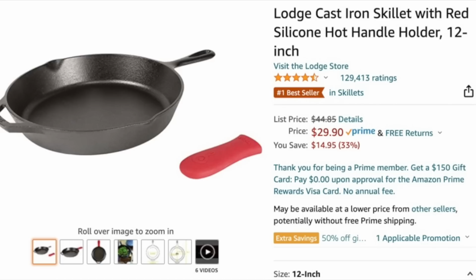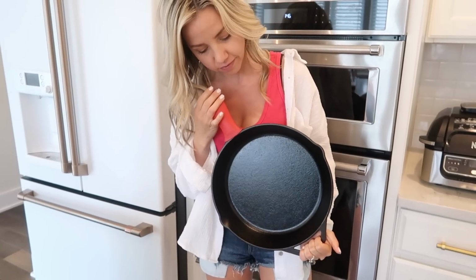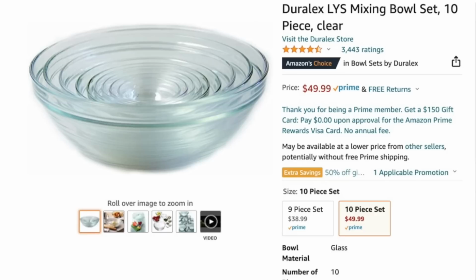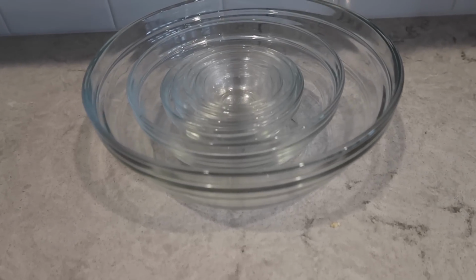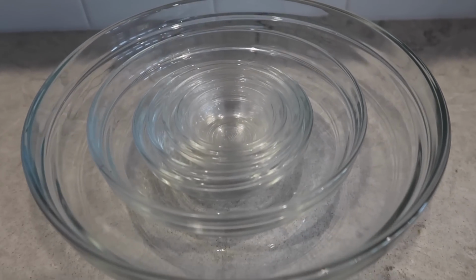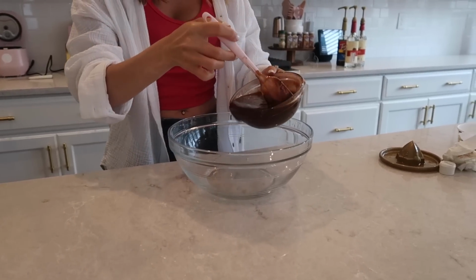I also have their muffin tins, or their cupcake tins, and then everybody needs a cast iron skillet because it's just amazing, especially if you make cauliflower fried rice. You can't make it in anything besides that. These glass mixing bowls I've had for an incredibly long period of time, and I use them multiple times a week. I love how there's multiple different sizes for everything, for salads, for mixing, for all of it.